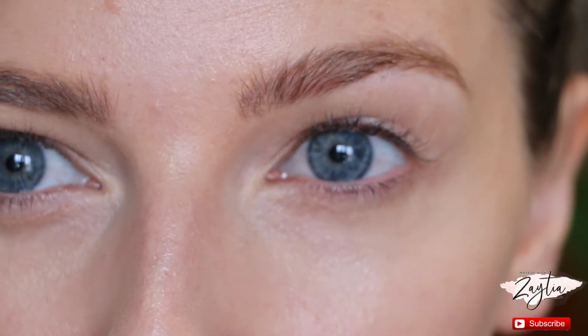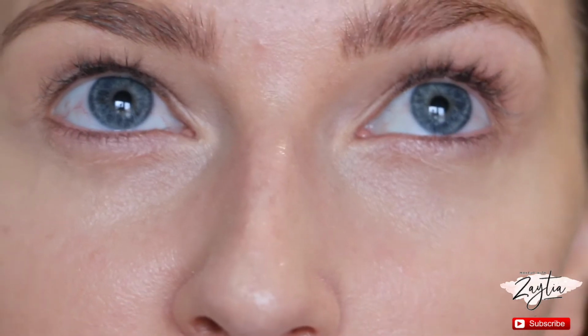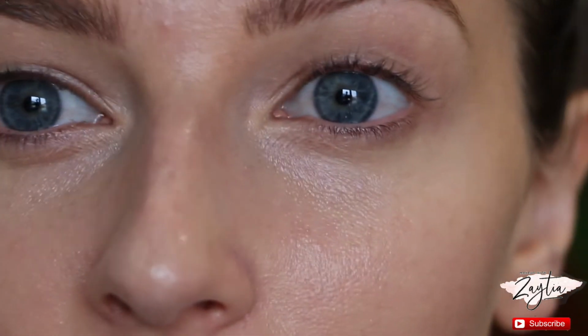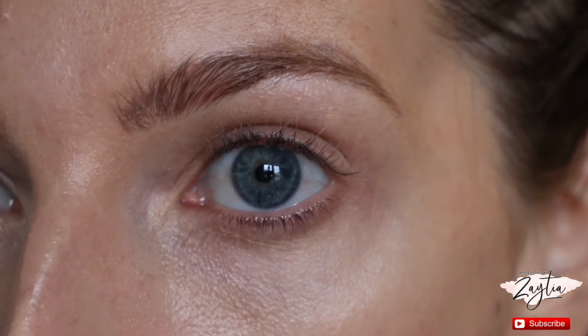This is my no makeup look. I just put a little bit over the bridge of my nose because that's where I tend to get the most freckles, which I want to hide. Have a look at the finish here. Like, you can see that under my eyes it doesn't look like I'm wearing anything. It's completely flawless. It doesn't show my pores up or anything.